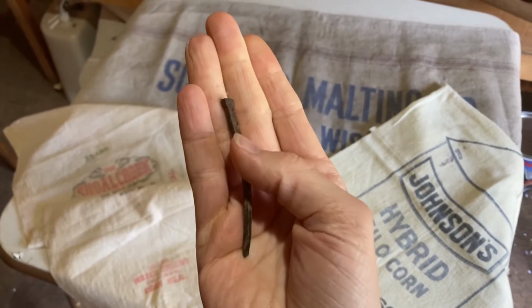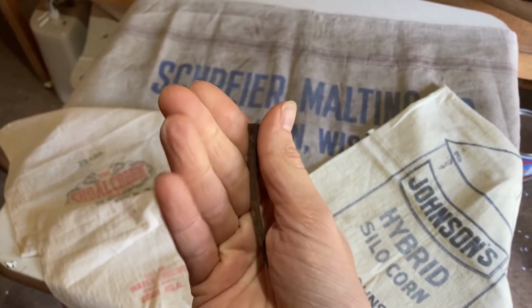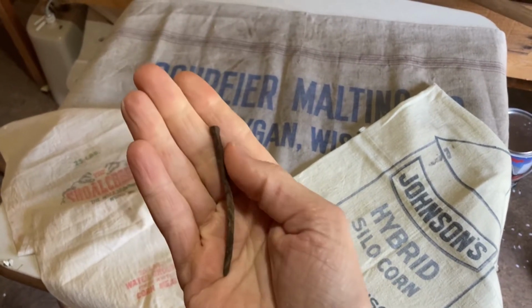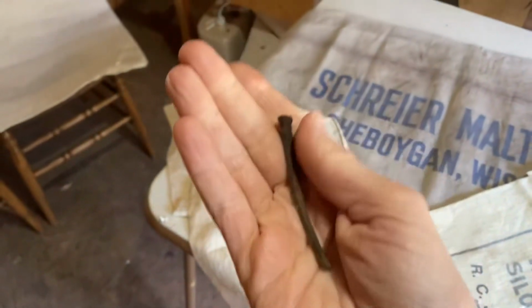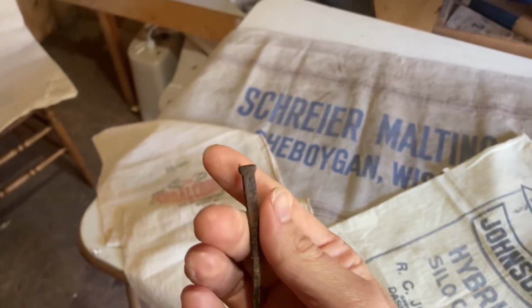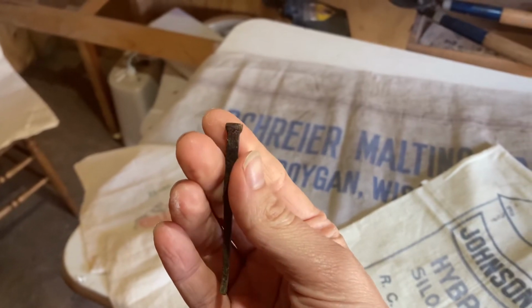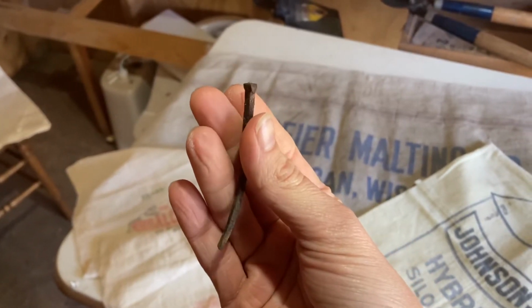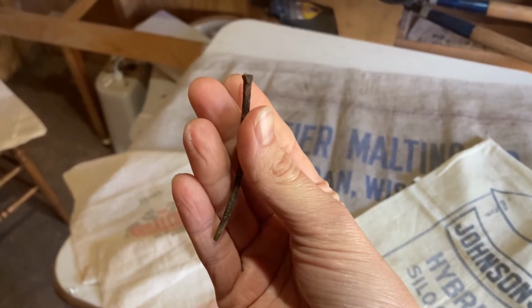This was in the wall that my brother and I were repairing, and as soon as I saw it, I was like, oh, that is an old nail. Which, if you don't care about history or old things, you'd be like, ooh, wow, an old nail. But I love old things, I love history, and as I looked at this, I thought, wow, that's got some age to it. So I've just been doing some research about how old nails like this would be.